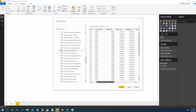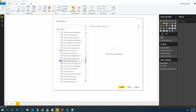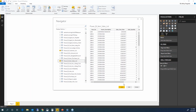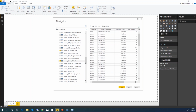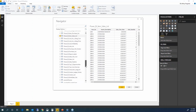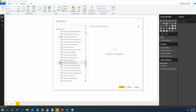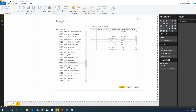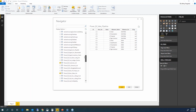transaction numbers, amounts, posting dates, and credit limits. So I've got a customer list, and let's see if I want to grab sales too. Right now I'm just telling Power BI what I want to grab. So here are some quantities. I don't know that that's all that insightful, but the sales pipeline one might be a little bit. Okay, so this is just showing me the sales ID. So let's just load the item sales list and the customer list.